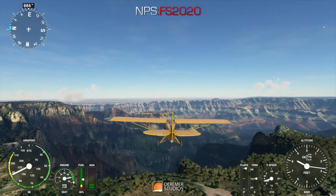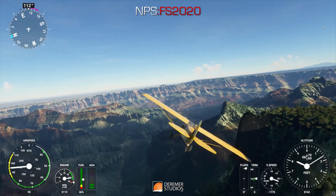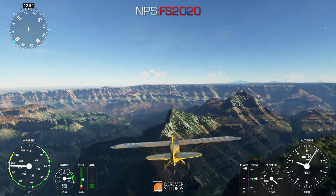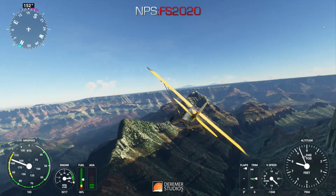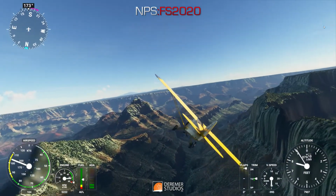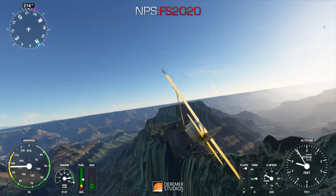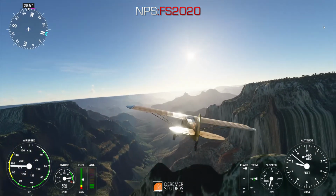Alright, there is Angel's Window right to our right here. And there is no window. It's just a cliff looking thing. So that's not quite accurate, but boy, that looks almost exactly like what you see from the overlook. And this is one of my favorite overlooks, and wow, that is stunning.